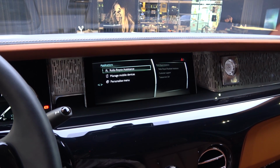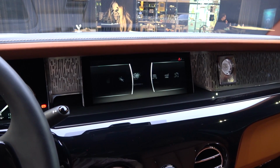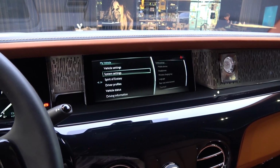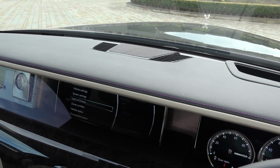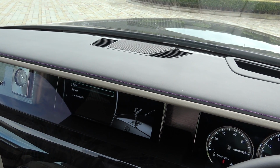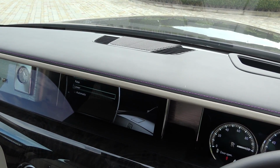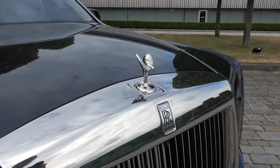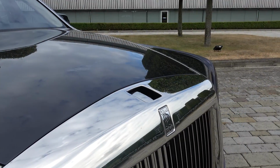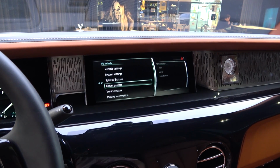The application screen comes next, which offers Rolls-Royce assistance, ability to manage connected devices, and to personalise the menu. My Vehicle comes after, where the user can alter a wide range of features such as vehicle and system settings, to raise and lower the Spirit of Ecstasy, as seen here. General car and driver information, and the driver's handbook.